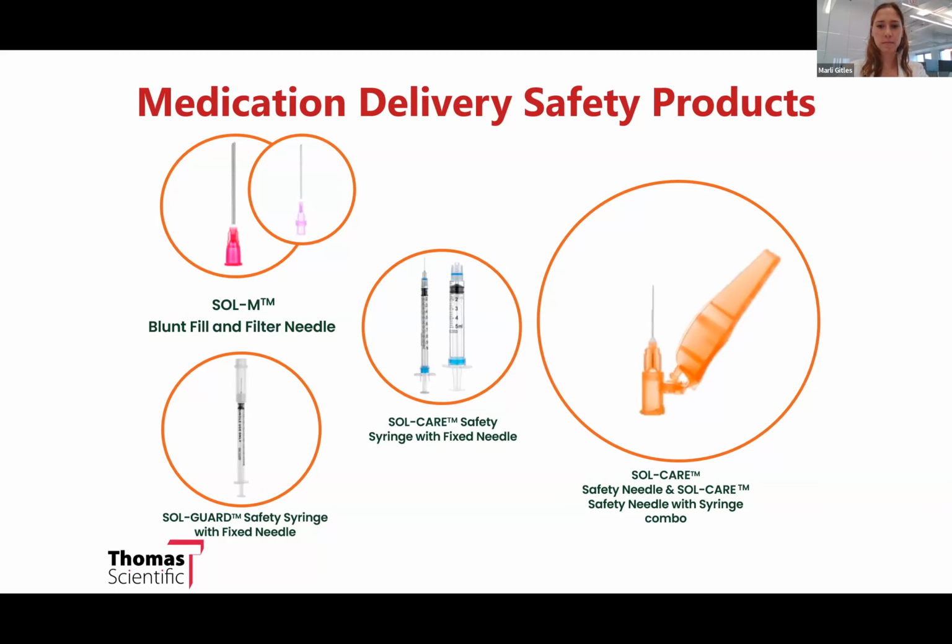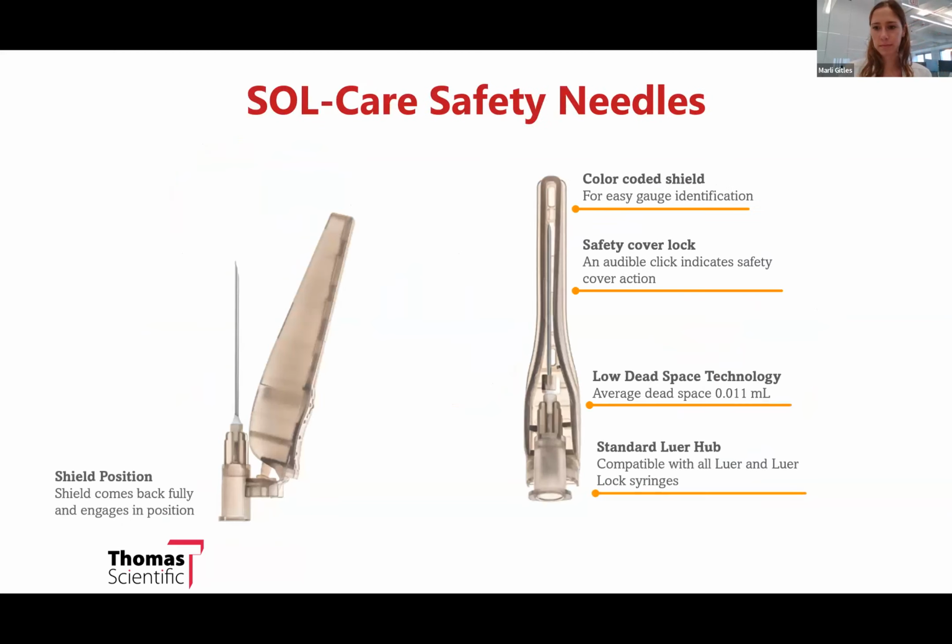Although all of our products have a lot of features and benefits, I'm going to make sure to really hone in on what's going to keep you all safest when using our products. So we're going to be diving in today to our Soul Care Safety Needle and our Soul Care Safety Needle with Syringe Combo, our Soul Care Safety Syringe with Fixed Needle, our Soul-On Blunt Fill and Filter Needle, and then our Soul Guard Safety Syringe with Fixed Needle. And to start it off, we're going to start with the Soul Care Safety Needle.